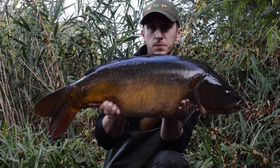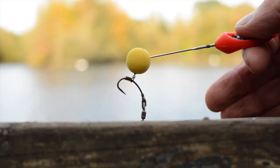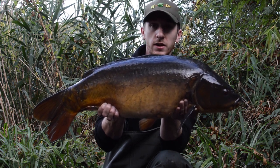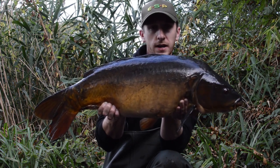I saw a fish bosh just past the spot and it went a little bit quiet, so I put a running rig on, yellow hit and run and threw it out there. This was the result, a nice low 20 mirror. So I'm going to slip him back, get the rods back out there.